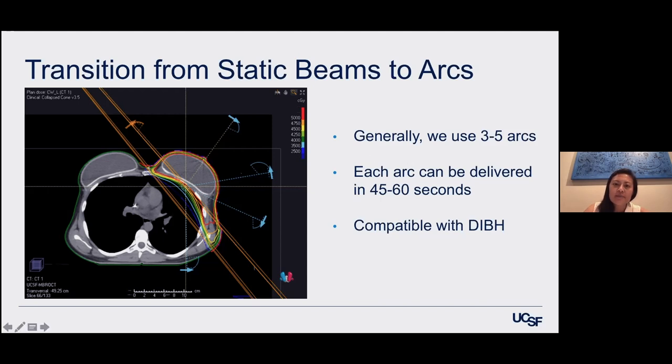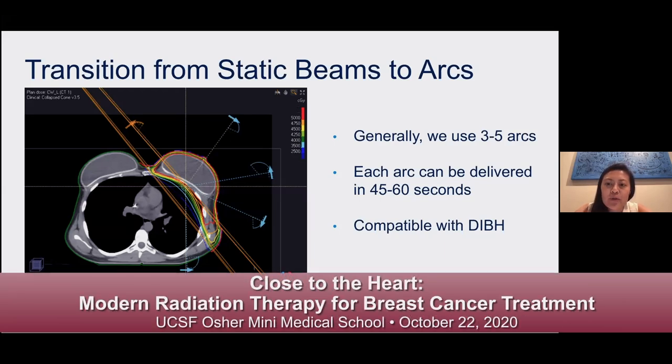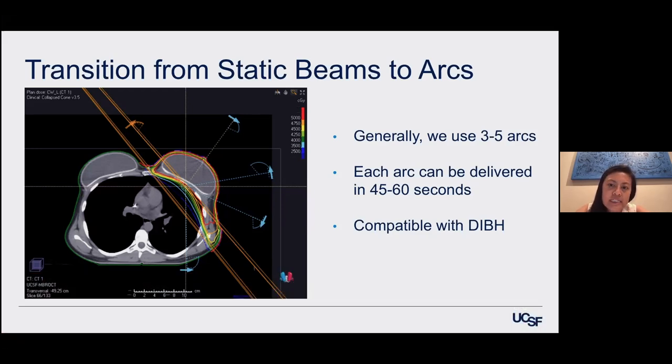Generally, for the same type of plan, we'll use about 3 to 5 arcs. And the amazing thing is that these arcs travel very quickly. So basically, the radiation machine is traveling like this very quickly around the patient. And each arc can be delivered in about 45 to 60 seconds. What that meant for us as a program was that this was compatible with deep inspiration breath hold. And so we started using deep inspiration breath hold in these patients.